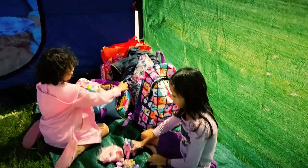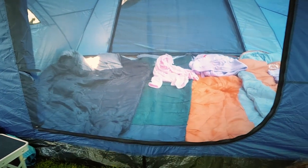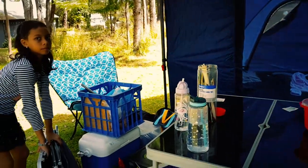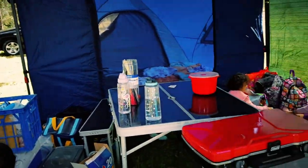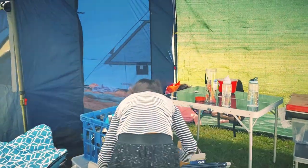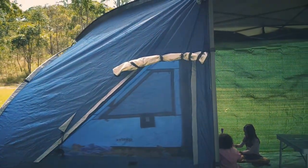Nearly there. So this is the new tent that we've got. It's actually attached to this gazebo. So everyone will be sleeping together. That will be claustrophobic. So this is our first time to try this tent. It's actually very easy to set up. So yeah, that's the one there.